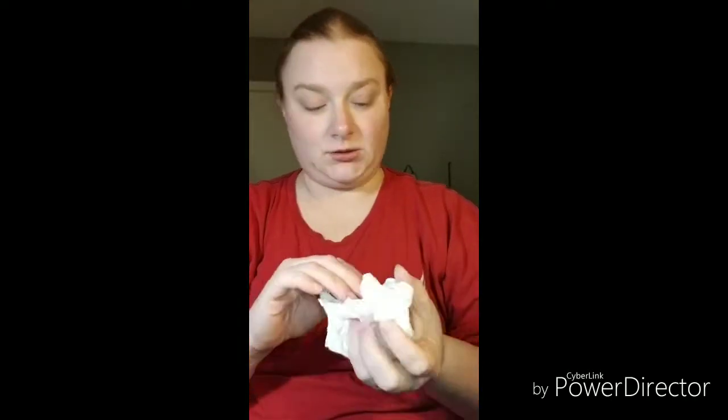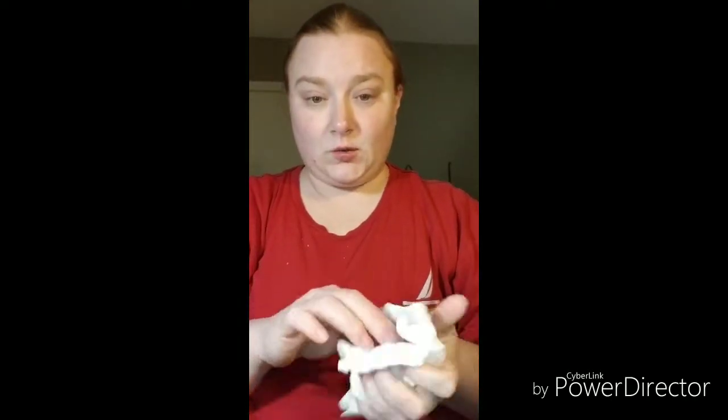So today we are going to be trying out some of the products that I got in my Boxycharm January 2019 Boxycharm, okay? So I already have my Real Techniques sponge wet, so I'm a step ahead today. Go me. And let's get into this.